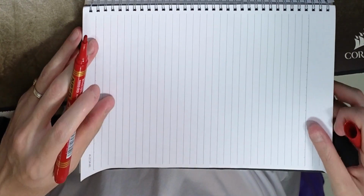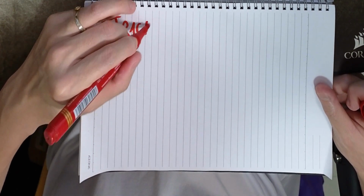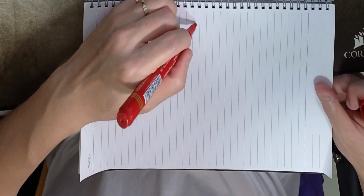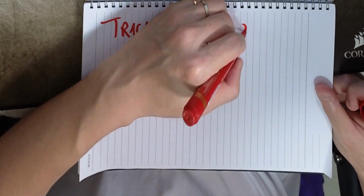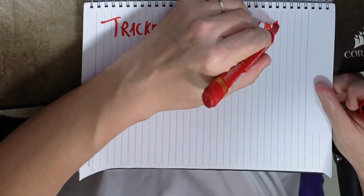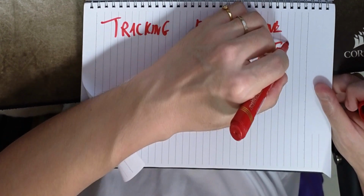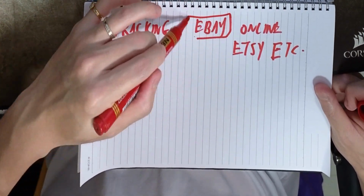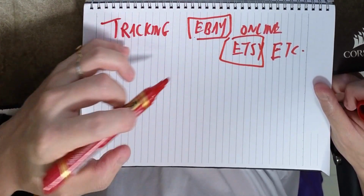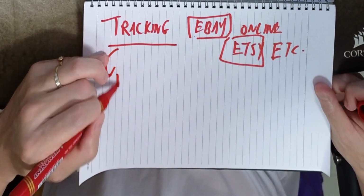We kind of need to talk about why in the first place it matters, because tracking in eBay and I believe all other online platforms, be it Etsy and so on, you can take your own poison about it, all these companies actually need your tracking to show delivered.